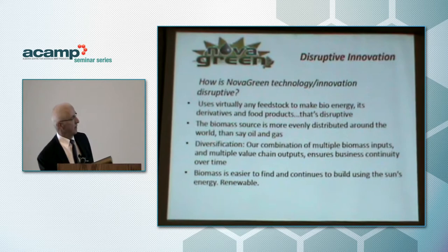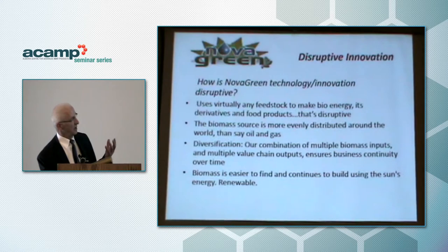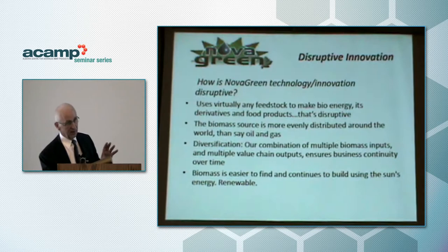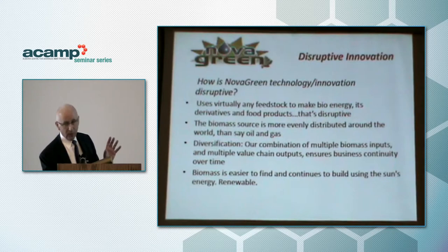One other good thing about the biomass source is that it's more evenly distributed, and what we really focus on is that we have the ability to use a number of different types of biomass inputs, but we also get about four really good product outputs as well. So that's a real plus. And of course, with biomass, things are pretty renewable.